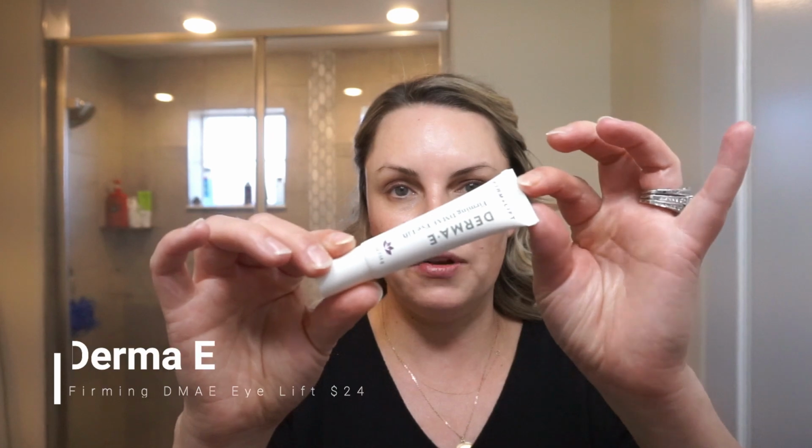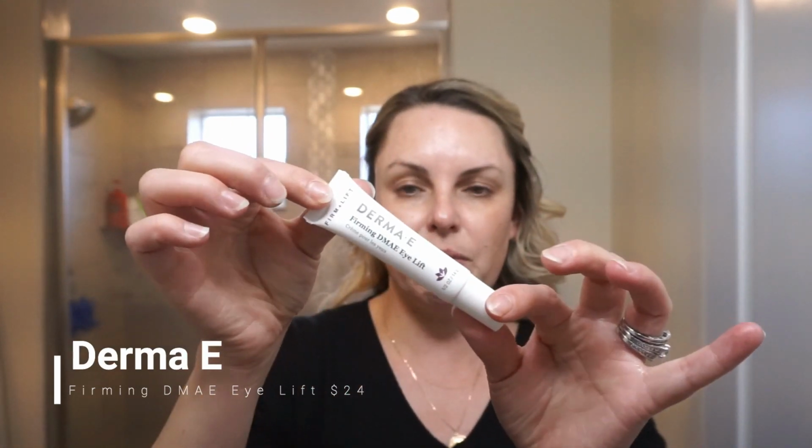So now usually what I do is I let this sit for like 2 or 3 minutes. Now I will apply my eye cream, which is my current fave. This is the Derma E Firming DMAE Eye Lift. I love this one. It just is super easy.